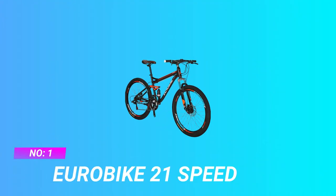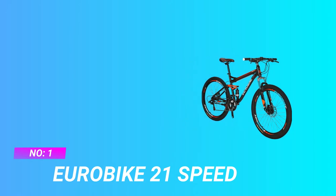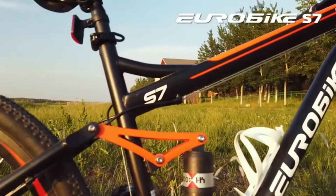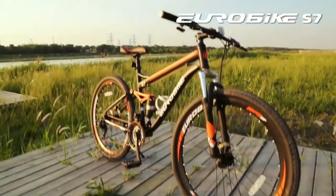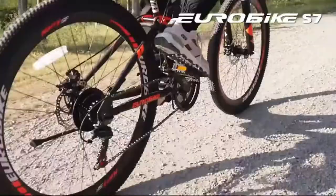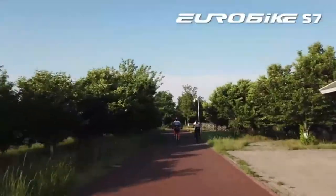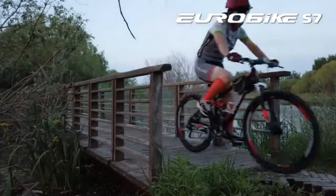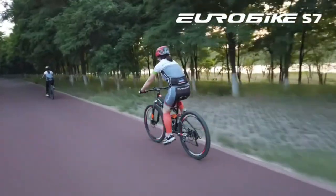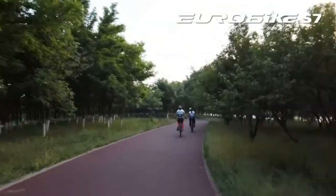Number 1, Eurobike 21 speed, mountain bike full suspension under 2000. Shimano 21 speed professional mountain bike. Shimano trigger shifters combine with the rear Shimano derailleur to deliver easy and smooth gear changes, for uphill climbing, downhill riding, or pure acceleration, to keep you pushing through any terrain in your path. 3 gears front derailleur and 7 gears derailleur deliver 21 speeds of ultra smooth shifting.